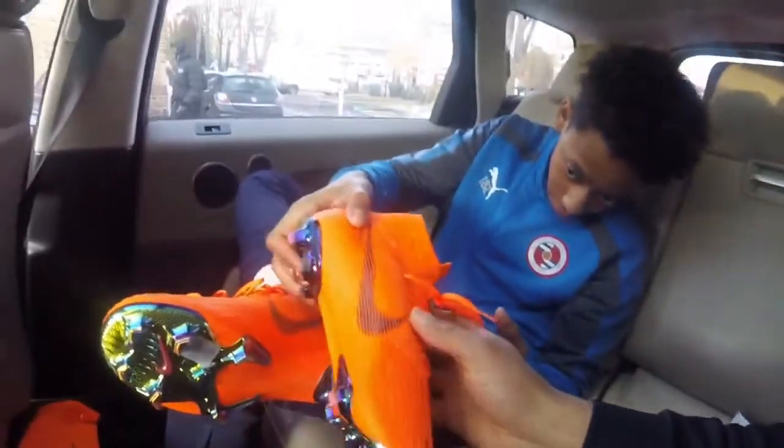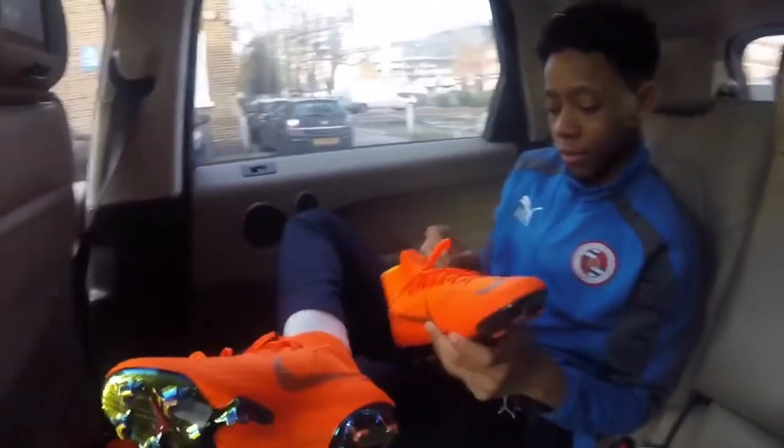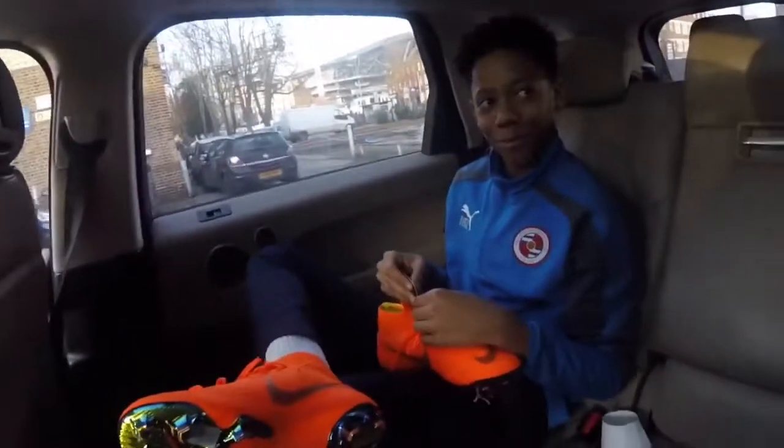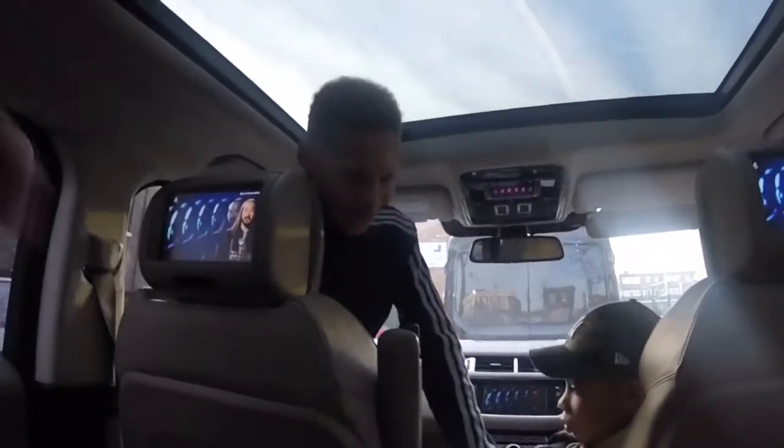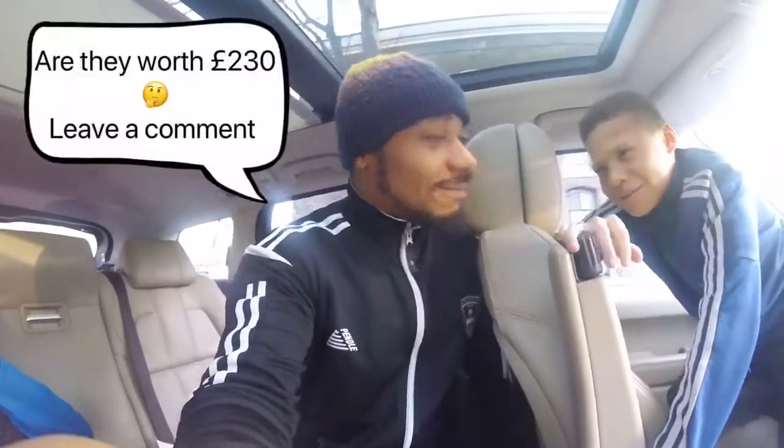Very interesting. Are they worth £230? No. Boots shouldn't be that much. I think yeah, you're right. 100's alright, but boots should not cost more than £30. Do you know what? I've played football for a long time and I've never spent more than £60 on a pair of boots.